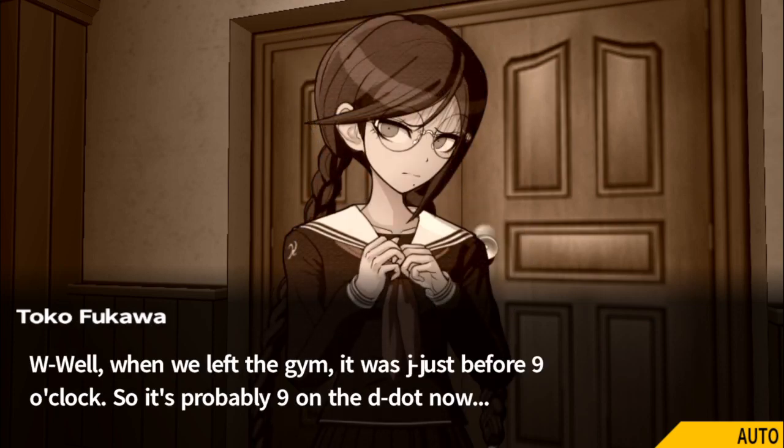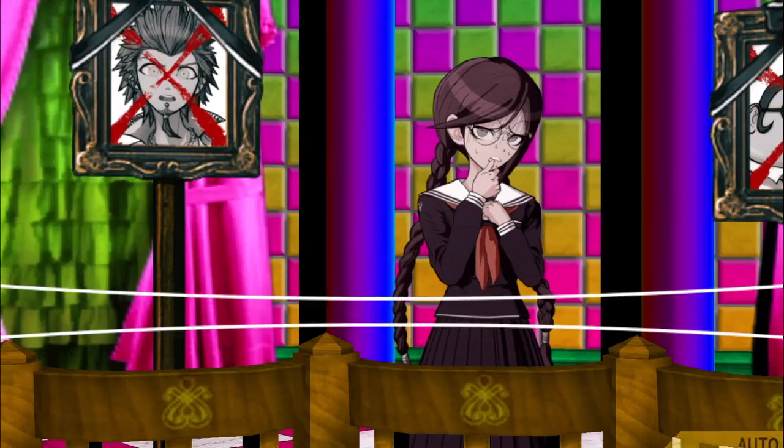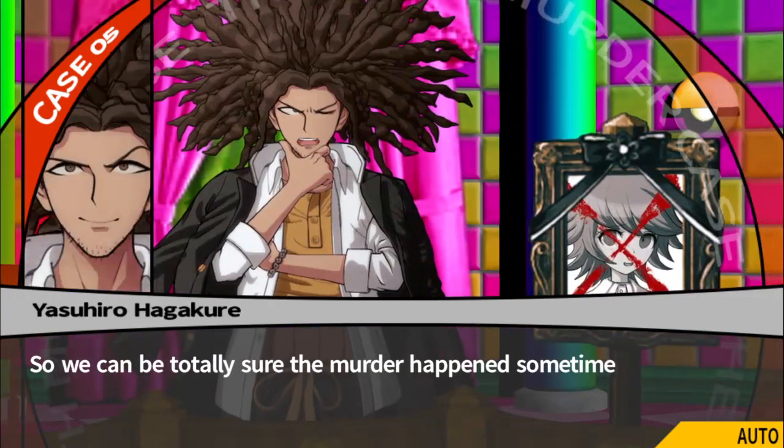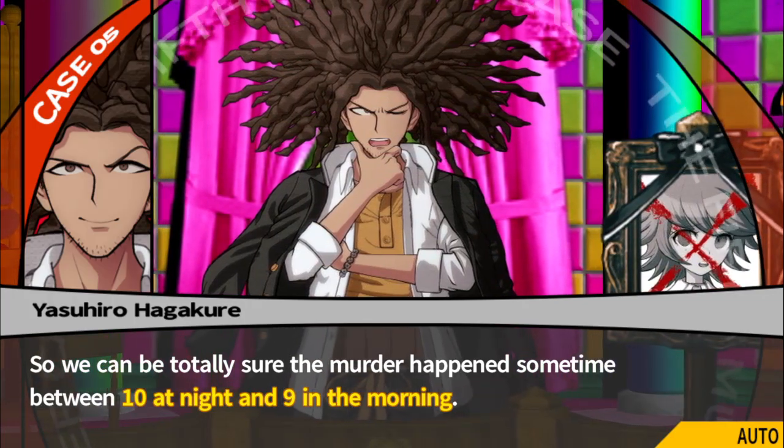Well, when I left the gym, it was just around 9 o'clock. It's probably 9 and a bit now. Okay, go to get the pickaxe and be back by 9:01. He's right. It had to be around then. So we can be totally sure the murder happened sometime between 10 at night and 9 in the morning. That's a big gap though, isn't it?